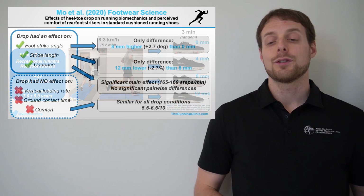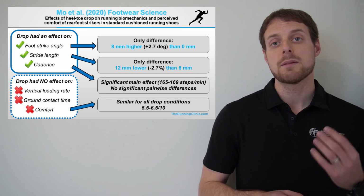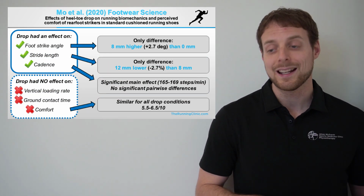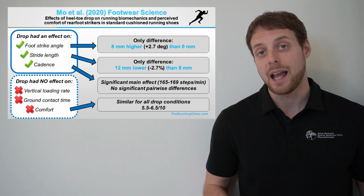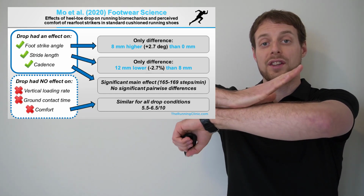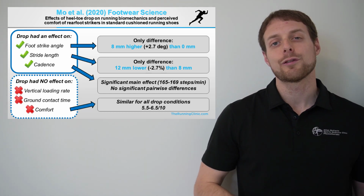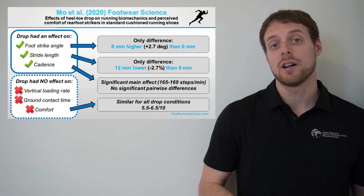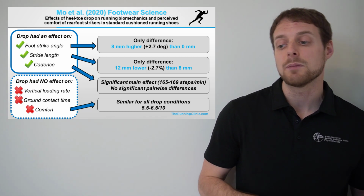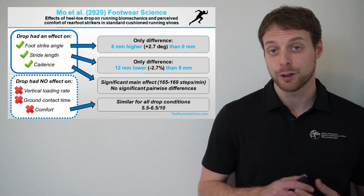And what they found during that study was that the drop actually influenced 3 main variables of running mechanics, namely the foot strike angle. So basically that's the angle at which your foot contacts the ground when you're running. But the difference was only found between 2 models of shoes. That was the 8 millimeters and the 0 millimeter, and the difference was only 2.7 degrees.